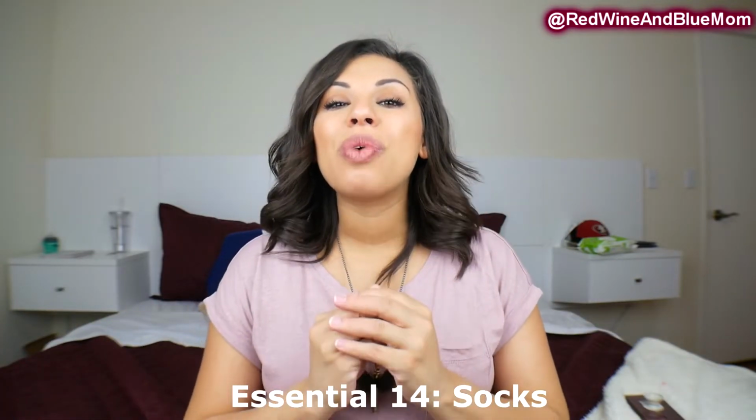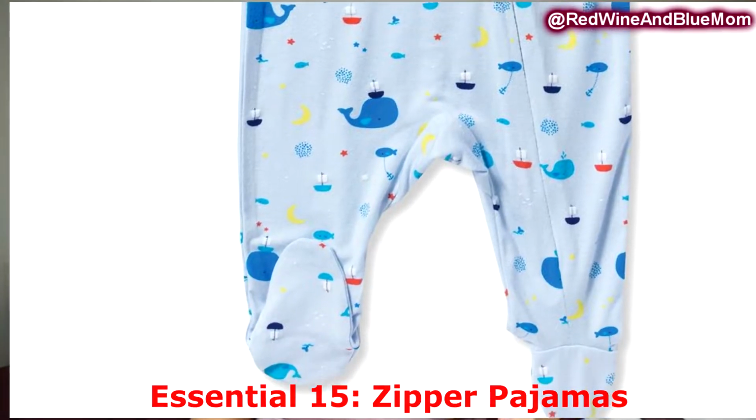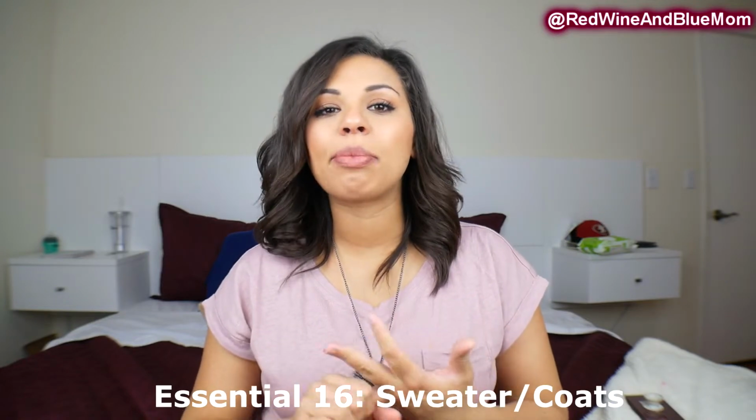One thing that you do want to buy lots of are socks. When it comes to sleepwear, we liked the zipper onesies better than the button ones. It's just easier when your child's wiggling around or in the middle of the night. You can easily zip up and you don't have to worry about buttoning up every single one. And then depending on your weather, you're going to want to get a sweater or something warm, so if you do have to take the baby outside, they have a little coat to go over. The rule of thumb is to dress your child in one more layer than what you're dressed in.